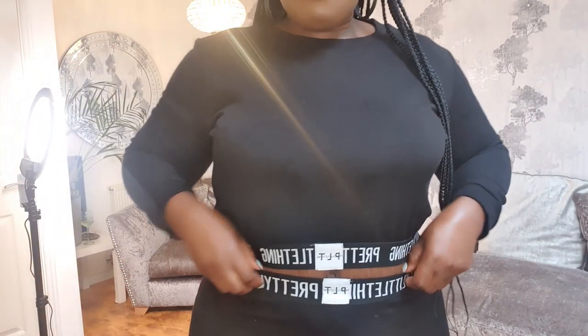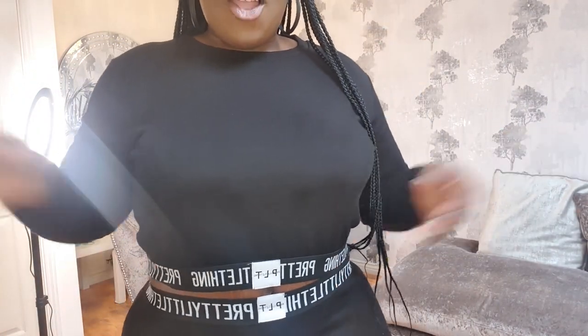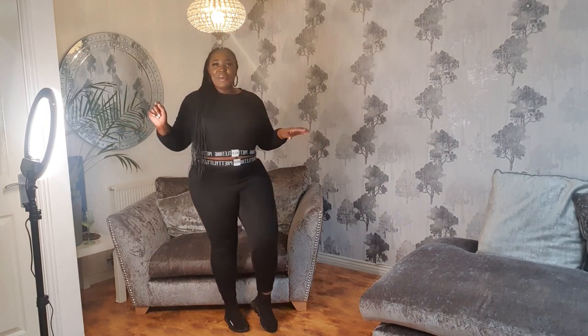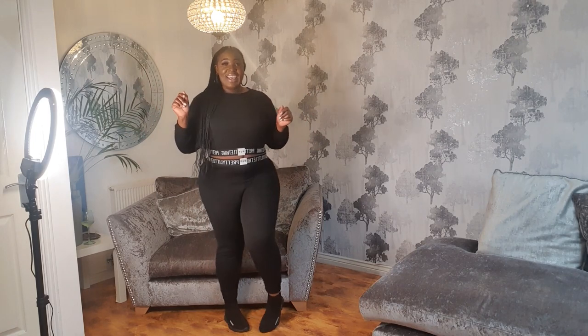Beautiful detail around the Pretty Little Thing logo. Tell me if you like this. This is just loungewear. So if you're popping to the shops, popping on the school run, put on this. Because this is the loungewear set.